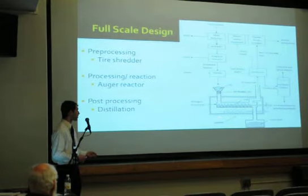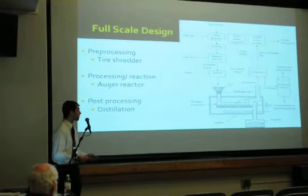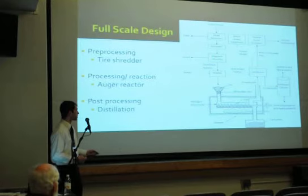And so it's fed into here, and we use an auger to push the tire through the pyrolysis, and the carbon black is collected here at the bottom. And the gas product will feed into a condenser, which can then be processed in the distillation column.